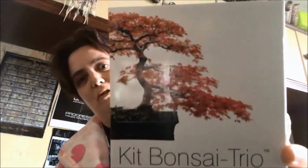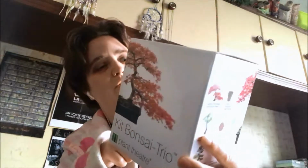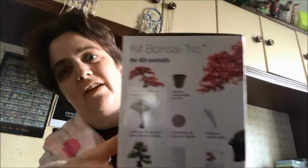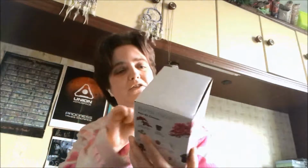Now, one of the presents I got from the father-in-law was a little bonsai tree. But actually, I think in this you've got like 3 little bonsai trees that you can grow. Yeah, it shows you on the side. You can get the little pink one and then the other 2 just there. So, yeah. That should be quite interesting to try and sort of figure out and grow and give it a try. You know, I thought that might be quite interesting.